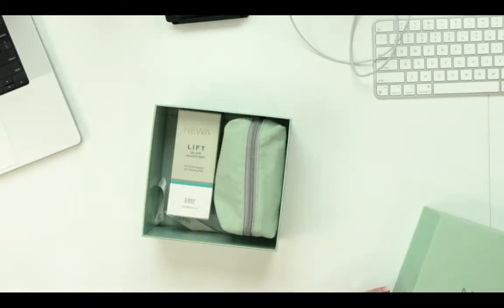Tyler says, do you have contacts in? No, I don't. Why? Do they look extra blue? Maybe it's because we've been working on the setup and the lighting.